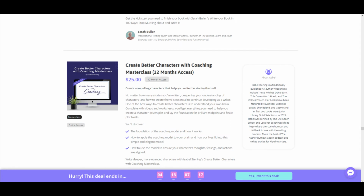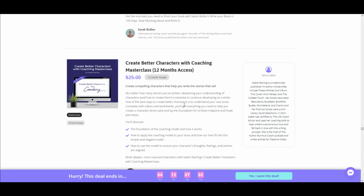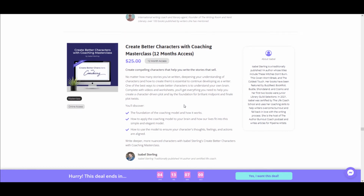So next we have the Create Better Characters, a Coaching Masterclass. Again, if you can create good characters, certainly do that. Characters are hard, though. I don't know if one masterclass is going to be good enough to really learn how to do this. So I would say if you can get extra coursework or buy books on how to write good characters, you're going to probably use it to supplement this one. But again, 12 months, that should be enough time to learn how to do it, but it is not going to be enough time to retain it.